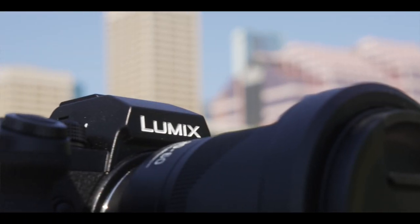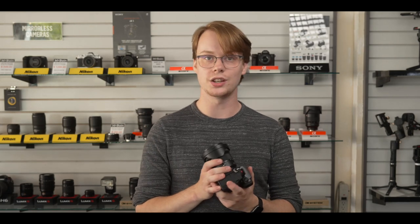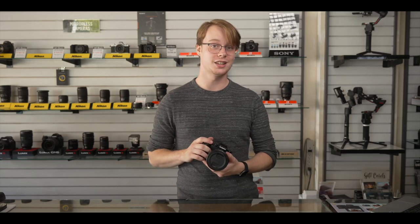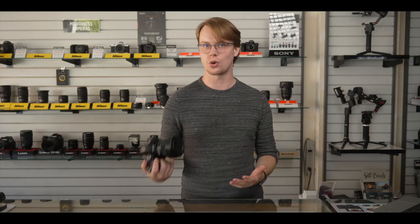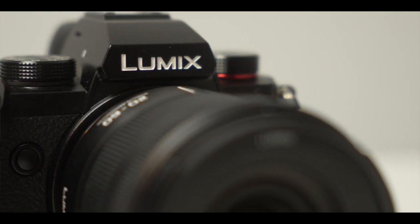The S5 packs a ton of awesome video features that filmmaking students will definitely appreciate. The S5 is by no means a photography slouch. It does feature a 24 megapixel full frame sensor, albeit Panasonic is known for that really shifty autofocus. So if you're someone who shoots high intensity sports or wildlife, you may want to look somewhere else. But if you do slower types of photography like portraits or landscape, you can get some fantastic shots out of something like this. Now for video is where the S5 really, really shines.